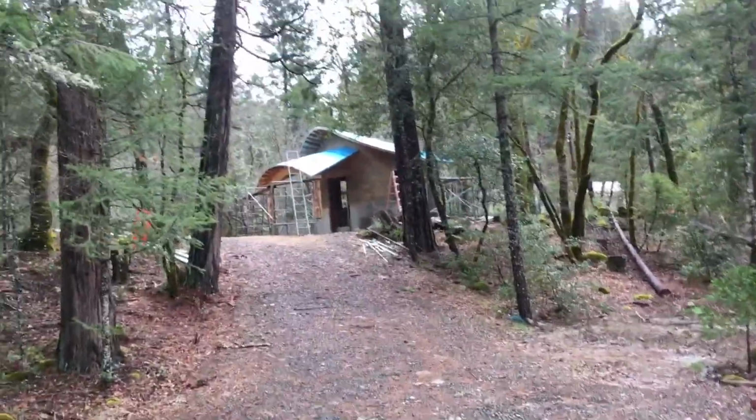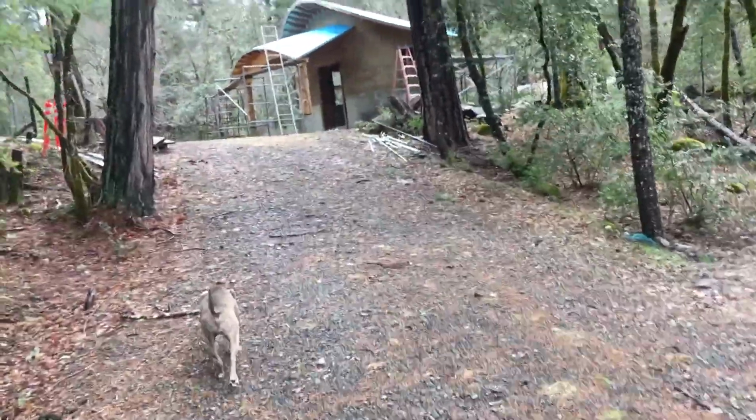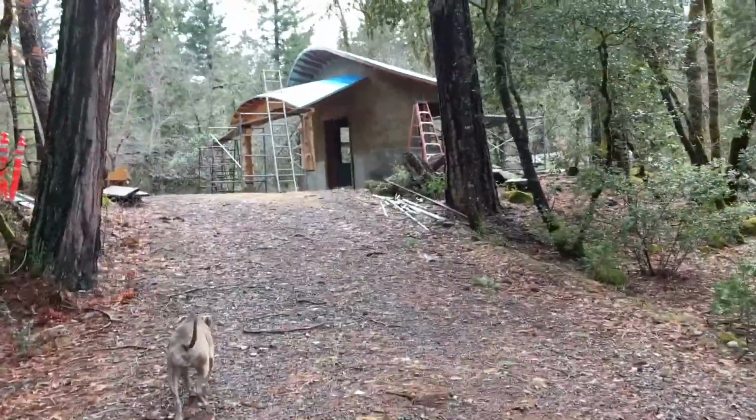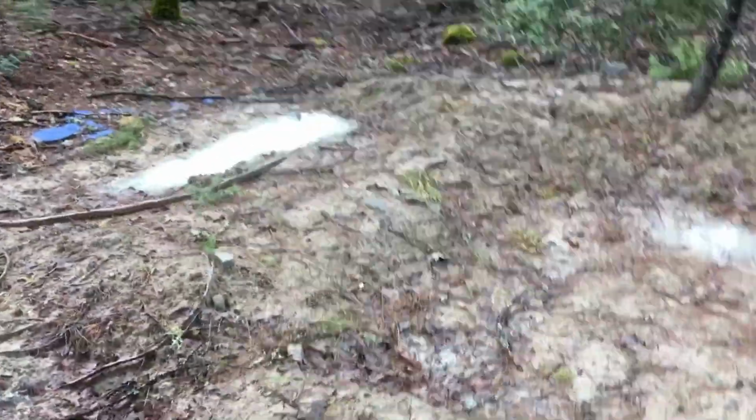This welcome hut is taking way more time and money than expected, just like everything around here. But it's made with cob. Here's part of this clay mixing area for the cob.